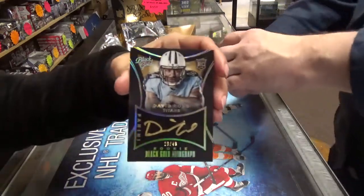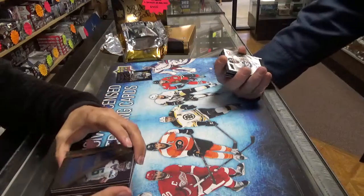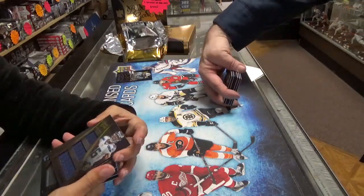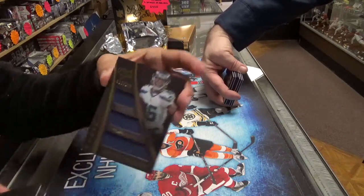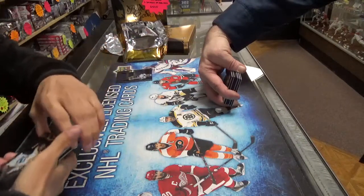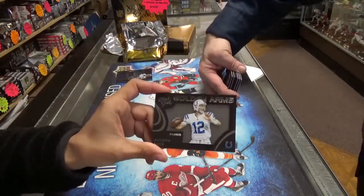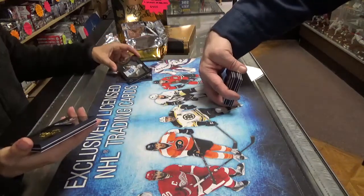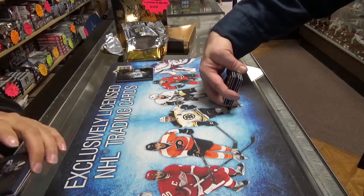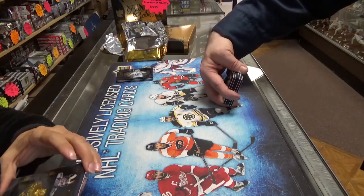I'll just do this. There you go. Then next we have a Tyler Lockett Motherlode jersey, actually a triple jersey, out of 199. We have a Golden Arms Andrew Luck insert. Gold inside it? No, it's silver, but it says Golden Arms. Okay, then we have a Sean Mannion Draft Symbols.